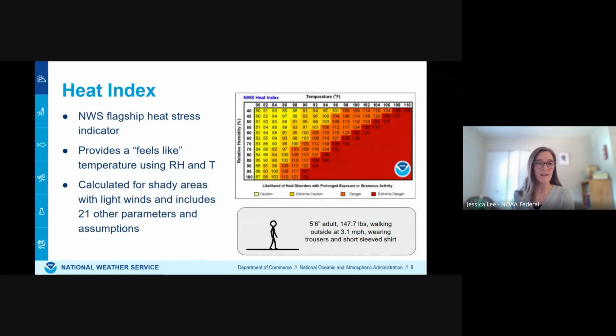Starting off with heat index, I'm sure everyone is familiar with this one, but this is our flagship heat stress indicator, providing a feels-like temperature using our relative humidity and temperature forecast. Heat index is calculated for shady areas with light winds and includes 21 other parameters and assumptions in its calculation.